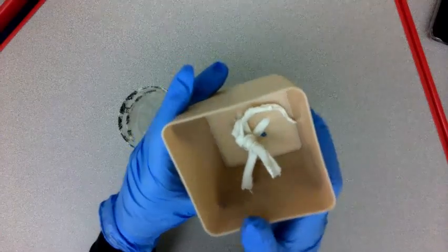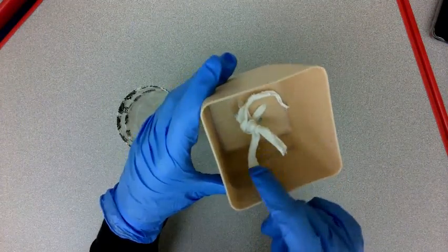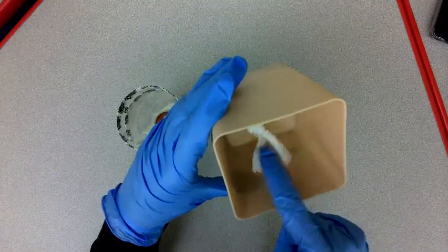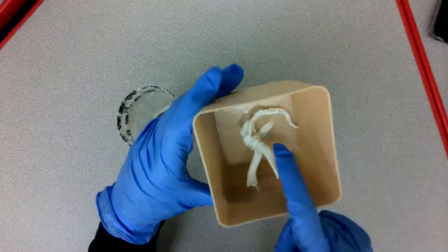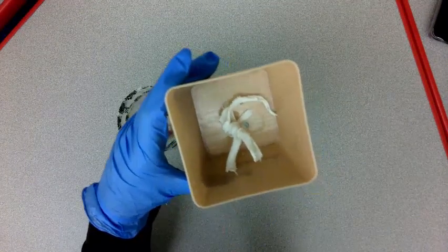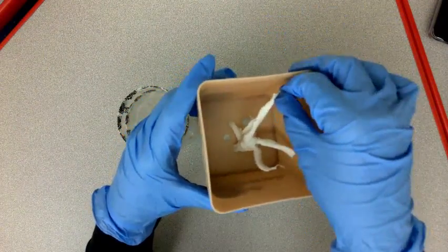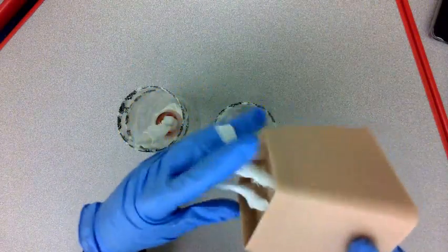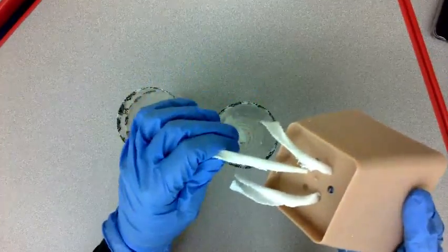If you're using a container that already has holes in it, just like this one, you can use yarn tied together in a knot so that it doesn't fall through, or you can cut thinner pieces of this material. Just make sure that whatever you use, you are going to have enough material on the top to reach your roots, and you'll have enough material on the bottom that will sit in the water.